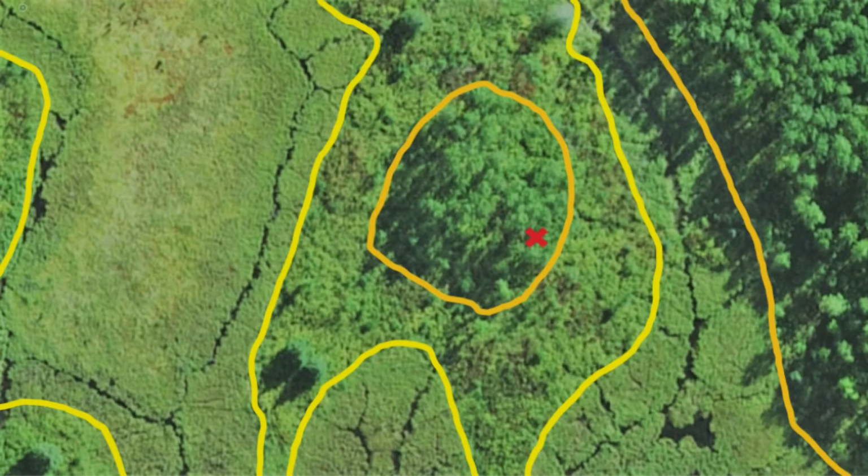This area is really quite wet. You can see some of the main streams that flow through here. They mostly move from north to south, but because it's mostly flat land, they kind of wiggle around too.